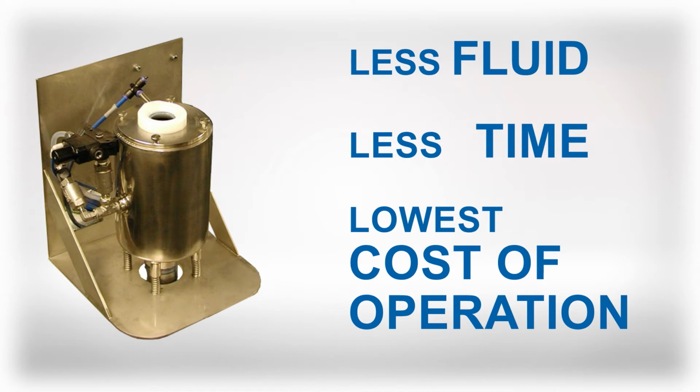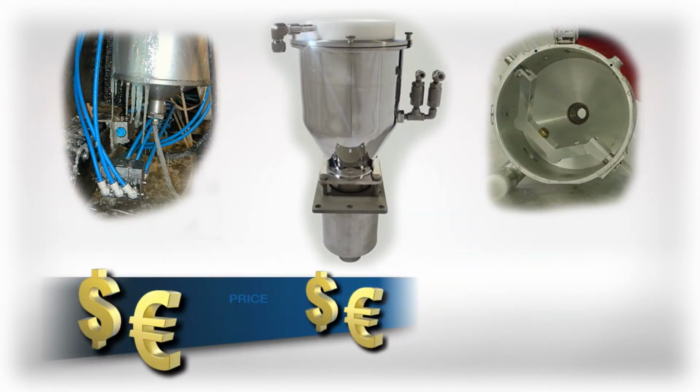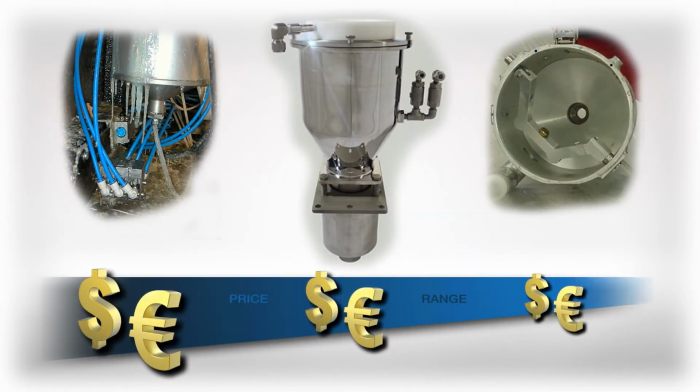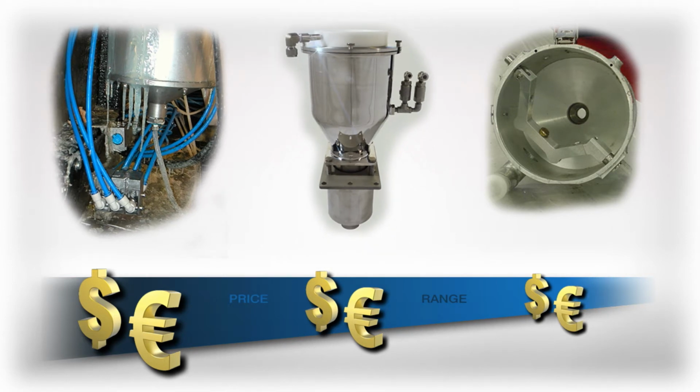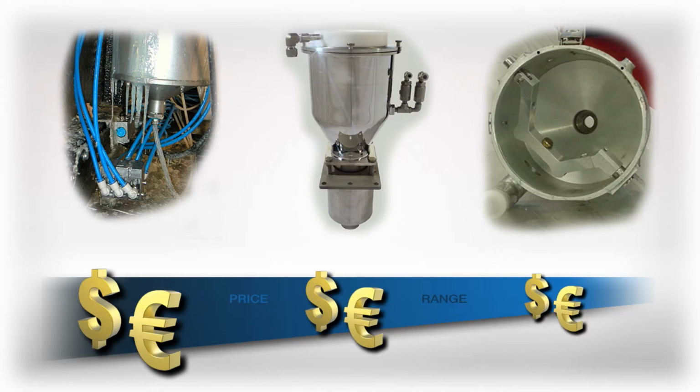The change to crystal cap cleaners was easily funded by the cost savings. The price of the crystal cap cleaner is approximately the same as the robot manufacturer's gun box. It is far less than the complicated European unit and a little more than rudimentary wash boxes.